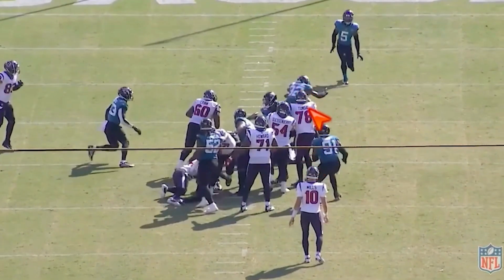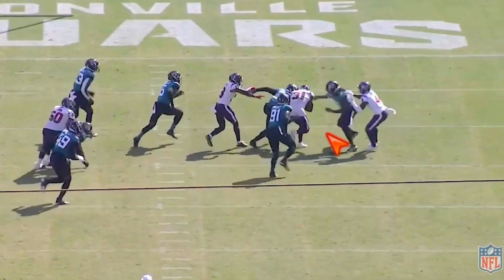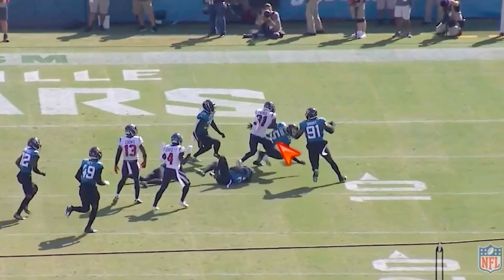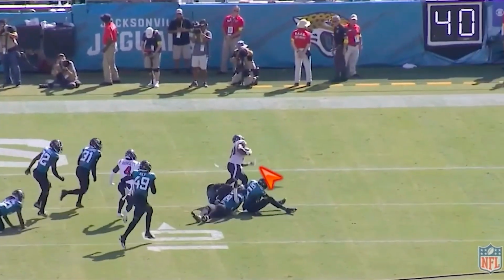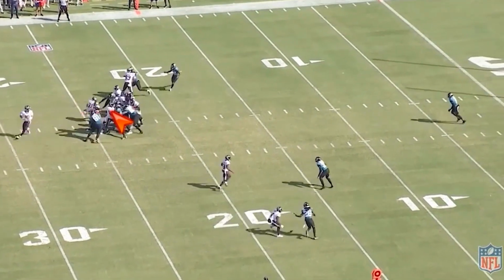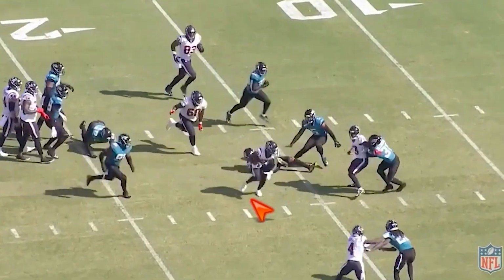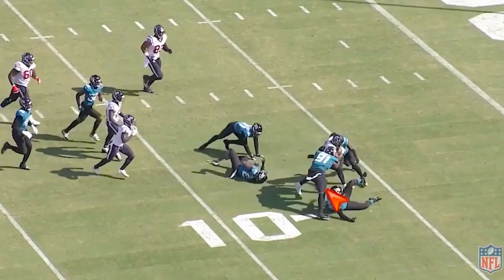Number 32, Tyson Campbell. Can't bring him down. 2 defenders right here. Lower the shoulder pads. Keep your feet churning. Can't be tackled. This guy comes flying around. They have 2 players dragging him. And he spins out of that and almost gets into the end zone. We'll see it from this angle. 1 broken tackle. 2 broken tackles. 4 broken tackles. 5 broken tackles.